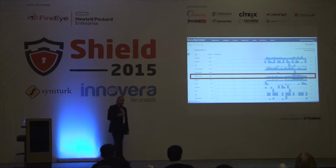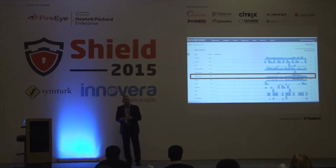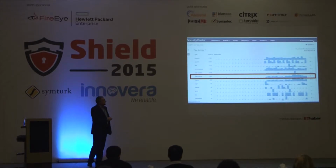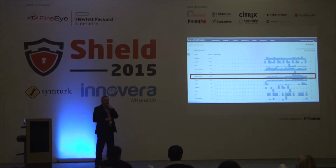Now, I mentioned the log correlation engine. When the log correlation engine receives logs, it'll normalize them, and it'll also categorize them as well. And I'm going to use this example here. This is login failures that have occurred over, the whole chart is a 24-hour period, so this is about 6 hours this represents here. This is just my demo data that I was playing around with yesterday.